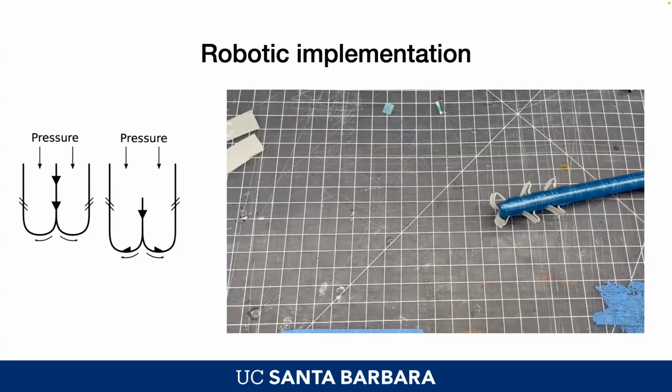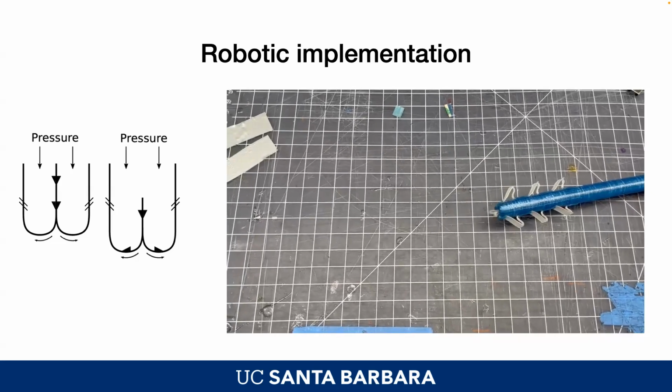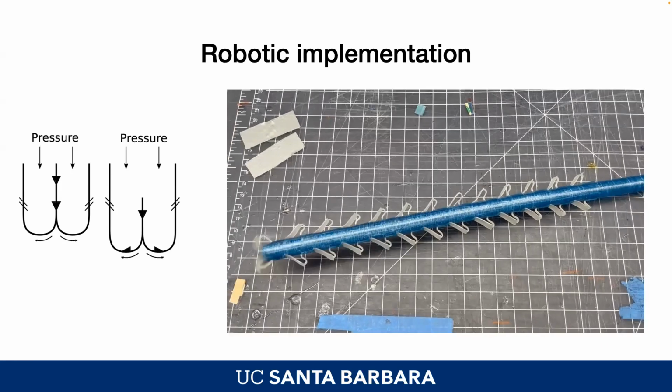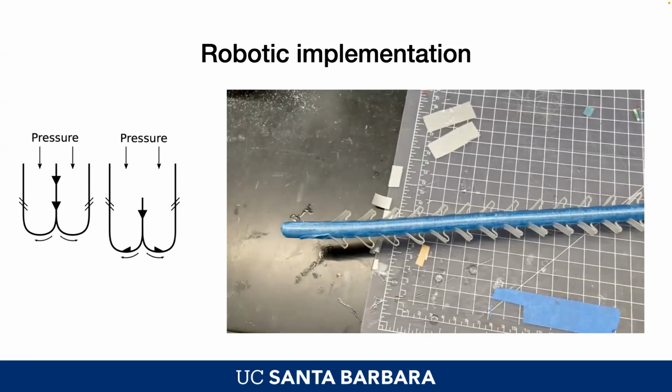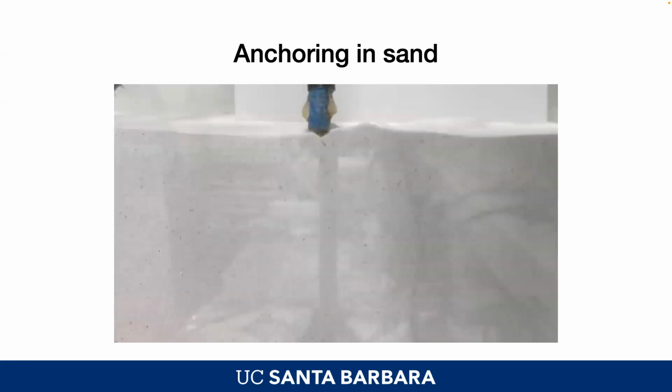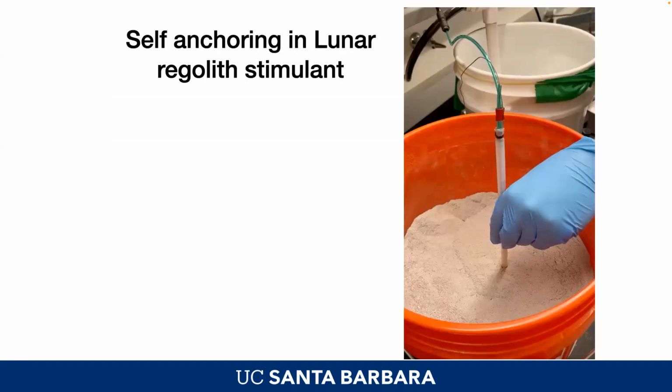So we've been able to implement some of these features. This video shows a device that one of my undergrads helped me make, our growing device, and we've attached these little rubber hairs to it. As it grows, these little hairs, inspired by the plant, just pop out. So here's a version of it growing into sand, into our little sand bed. You can see them, they've popped out. And then as I pull it out of the ground, they've grabbed all that sand around it. So they actually work for self-anchoring.